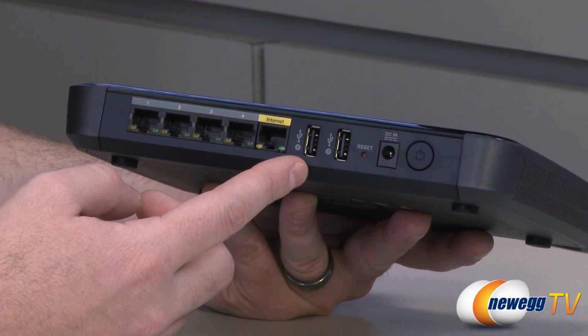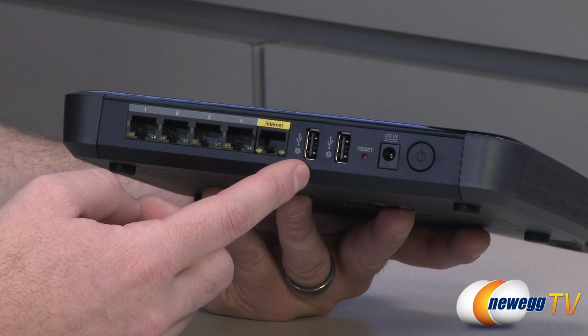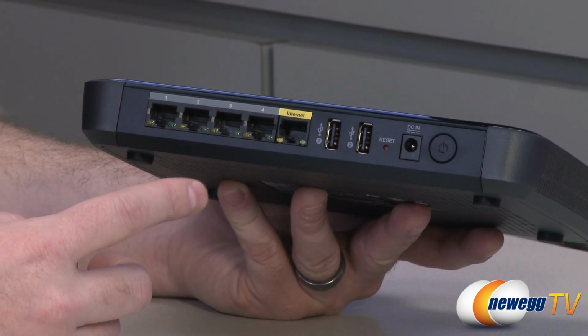You have two USB 2.0 ports right there, and you can use those to connect a printer, for example, and so you can set up a networked printer. You can also use that with external storage to set up network attached storage, which is also very handy.